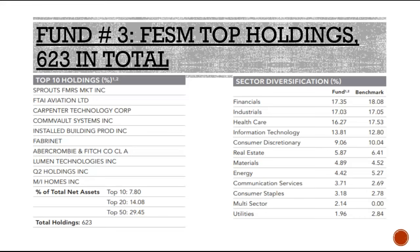Strauss Farm Market, INC, FTAI Aviation, Carpenter Technology, Commvault Systems, Install Building Prods, Fabrite, Abercrombie & Fitch, Lumen Technologies, Q2 Holdings, and MI Housing INC. Those top holdings, top 10 make up 7.80, top 20 make up 14.08, top 50 make up 29.45.